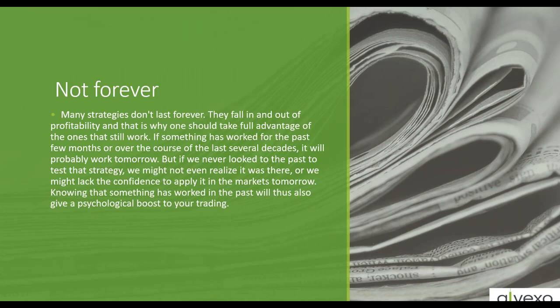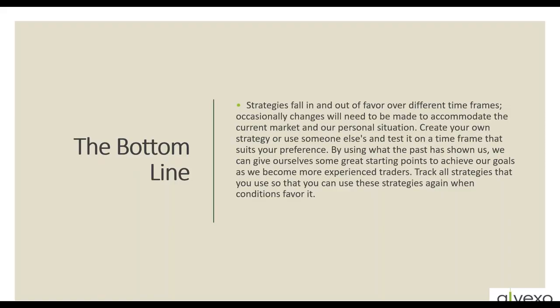Last year we had Corona, which affected the markets. So different strategies work well at different times, and you should be able to see in your charts what the market is telling you, or what situation the market is in, so you know what to test. So keep in mind, strategies fall in and out of favor over different time frames. Occasionally, changes will need to be made to accommodate the current market and our personal situation. Create your own strategy or use someone else's and test it on the time frame that suits your preference. By using what the past has shown us, we can give ourselves some great starting points to achieve our goals as we become more experienced traders. And track all your strategies and mark them down, understand what they are, and have records of them.